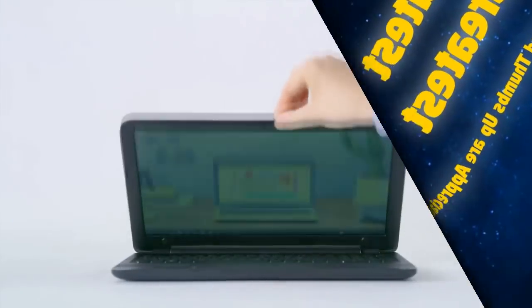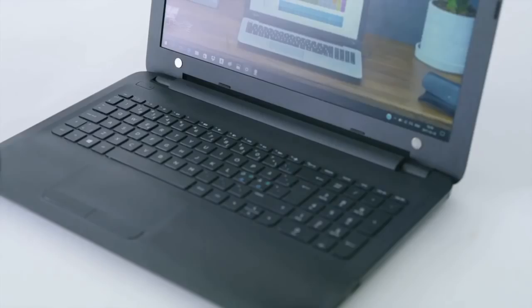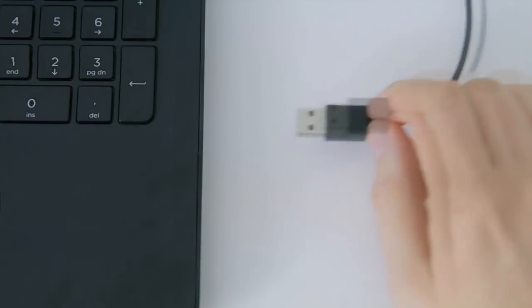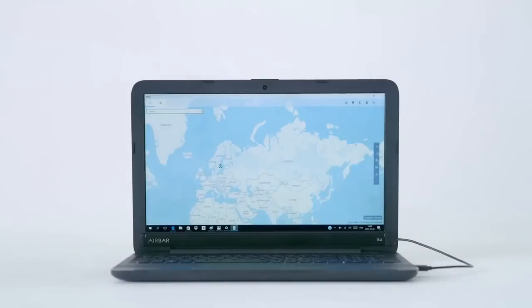Most notebooks do not come with a touchscreen. But now, thanks to AirBar, you can access all the touch features built into Windows 10. Just plug it in to get touch.